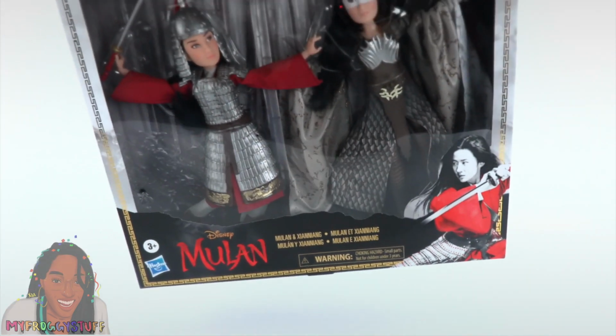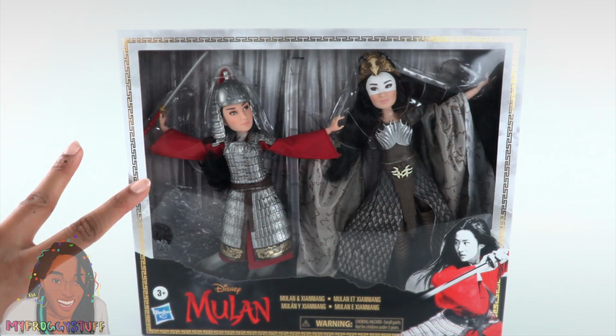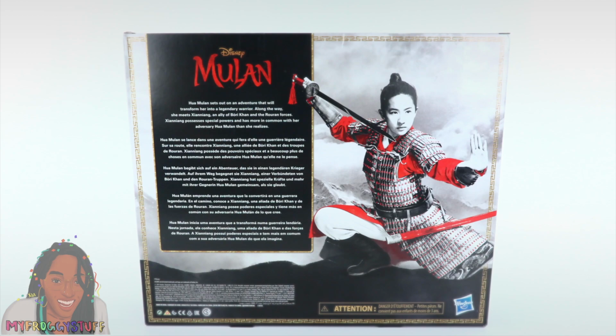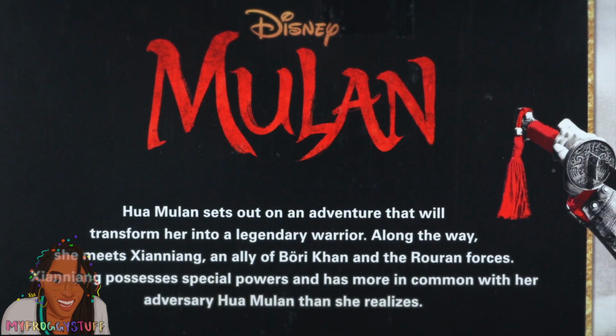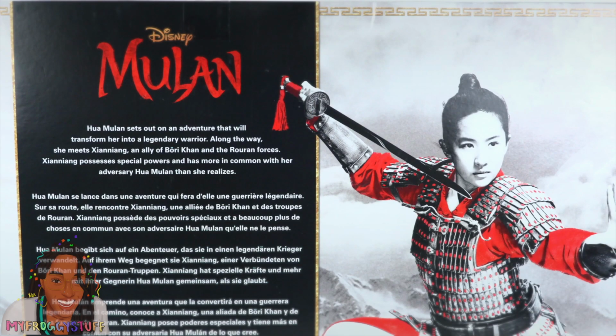If you add $20 onto that, you get the fashion dolls 2-pack, 2 dolls and 2 complete outfits for $49.99. On the back of the box, we get a different picture of the actress, and it says, Hua Mulan sets out on an adventure that will transform her into a legendary warrior. Along the way, she meets Xian Niang, an ally of Bori Khan, and the Ruan forces. Xian possesses special powers and has more in common with her adversary, Mulan, than she realizes.